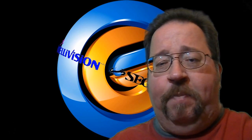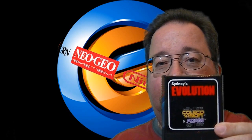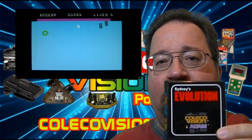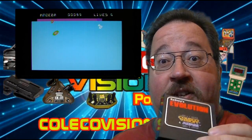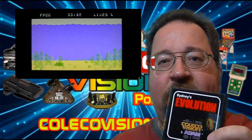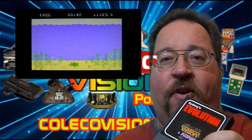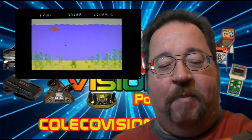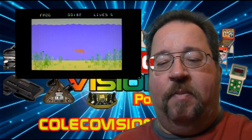Next game I picked up is Sydney's Evolution. Interesting game. You start off as an amoeba, and you're trying to collect DNA strands so you can evolve into a frog. And you start catching these flies and avoiding these fishes while you're the frog. As far as I've gotten so far, there are more levels you advance to as you play this game. A very unique gameplay. I really like this. It's a lot of fun to play.